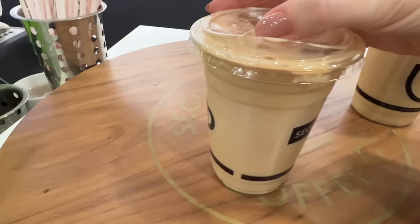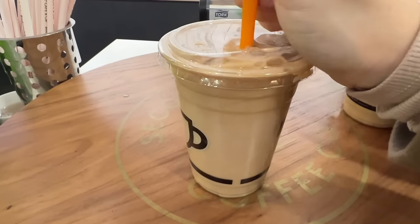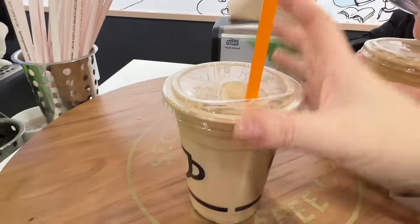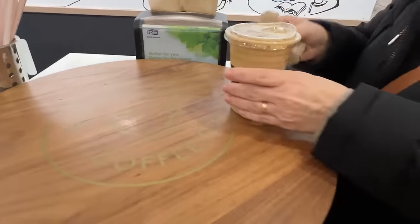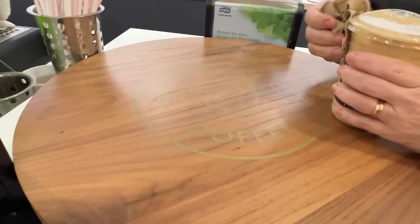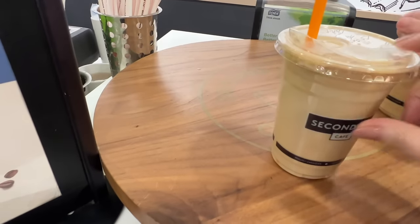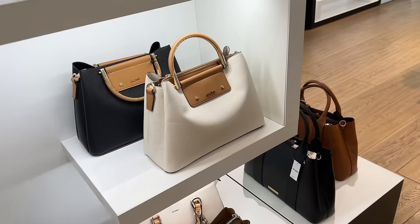Oh, because how do you open this? Oh, it's like this. Want us to drink it from the thing. From where? Slurpee, slurpee. Mmm, it's yummy. Ooh, it's good. Right? Good. Yeah, very good. You want me to clean it?